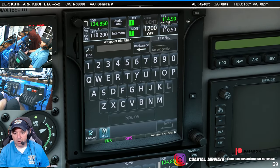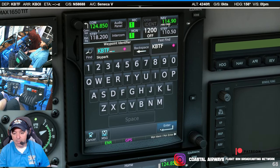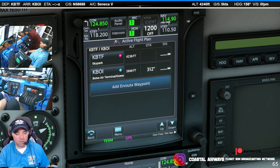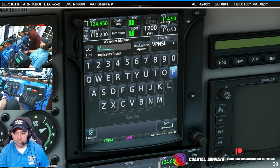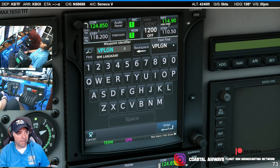I'm sorry, I took you through that whole thing for nothing. VTF. Well, hopefully you learned something. Sky Park. Enter. Destination. Boise. Good. Enter. Add a waypoint. VPLGN. Yep.